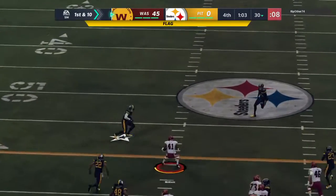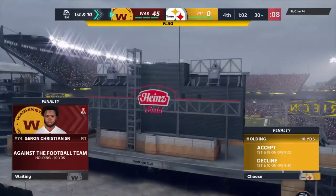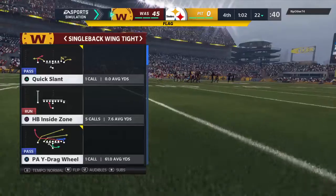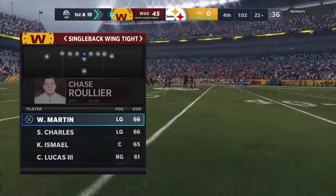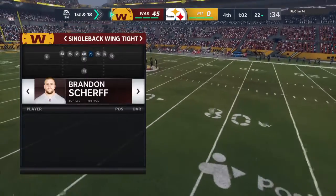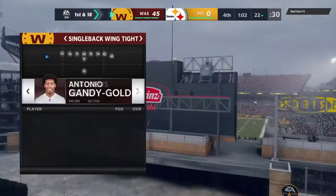A run here for J.D. McKissick. And down he goes, but he takes it up to the 40. That one whistled against a big right tackle. You'd think being able to fire out and block, it'd be a lot easier to not commit a holding penalty, but it's tough to keep those guys right in front, isn't it?